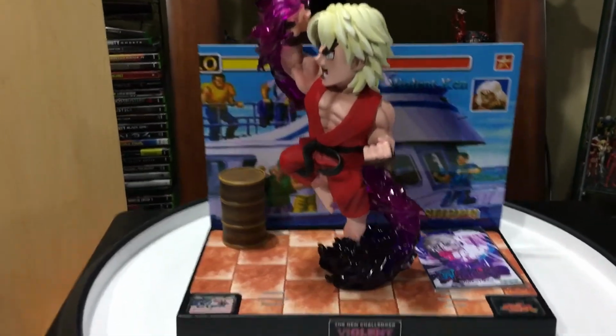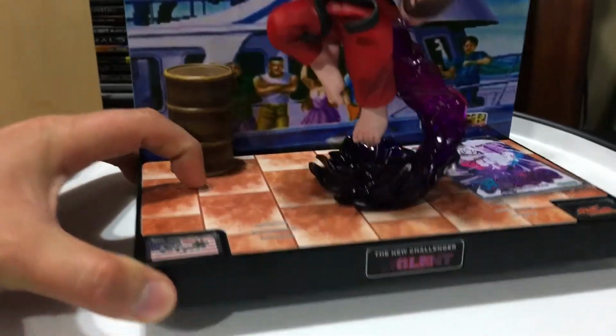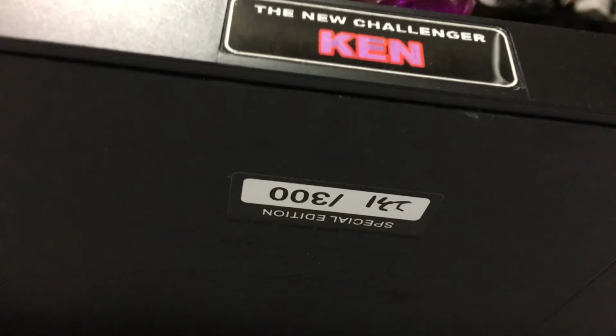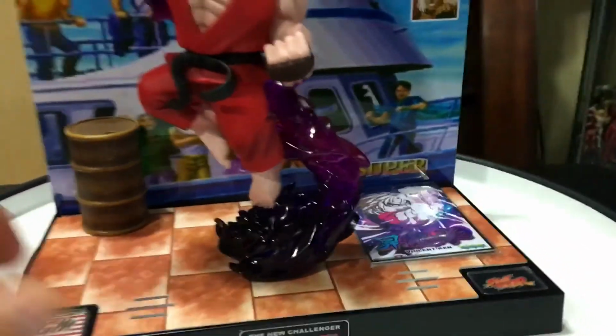So there you have it. That's Violent Ken. And I believe the number is also on the bottom. There we see it. 231 out of 300. Special edition. And of course that's where the compartment there is where you screw in the 3 AA batteries.